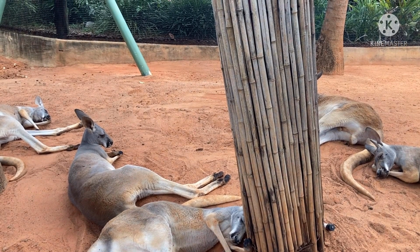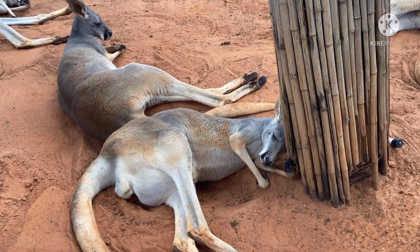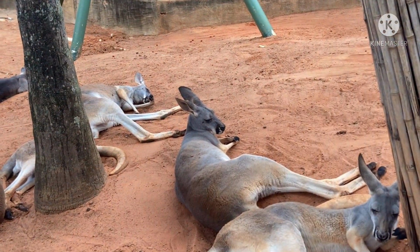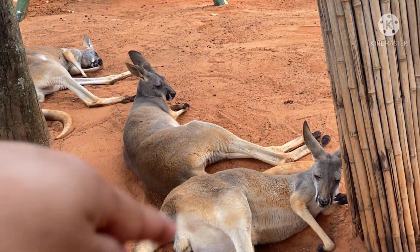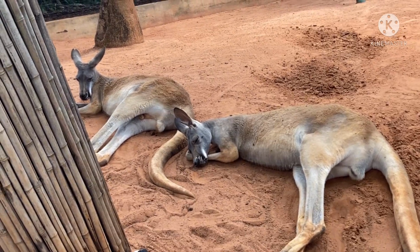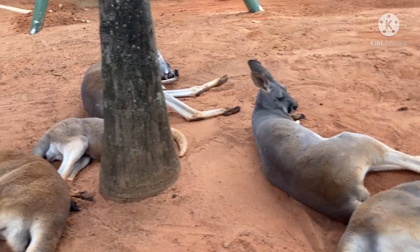Is that the baby? She's pregnant. Is that a he or what? Where is the pouch? That's a baby, right? Yes. Baby inside. That's like a baby crawling. Aww, kangaroo. I wish I could see a pouch. They're sleeping.